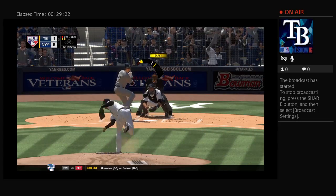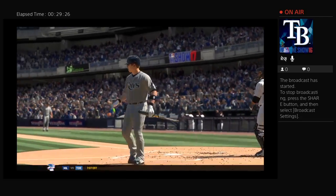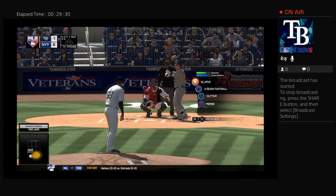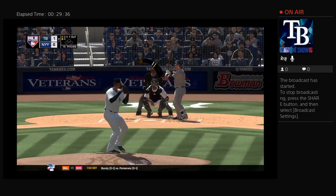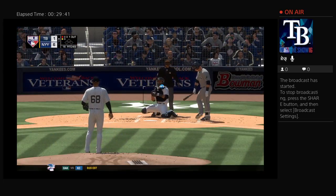Here's the 1-2 delivery. Struck him out. Struck him out again, I should say. His third punch out of the game. Here's the catcher, Wilson Ramos. He's 0 for 2 thus far in this one. And that's dead center for strike 1. Fastball misses inside. It's even at 1.